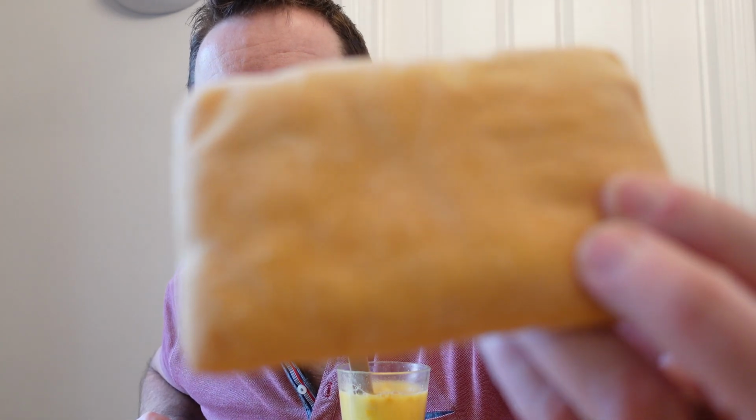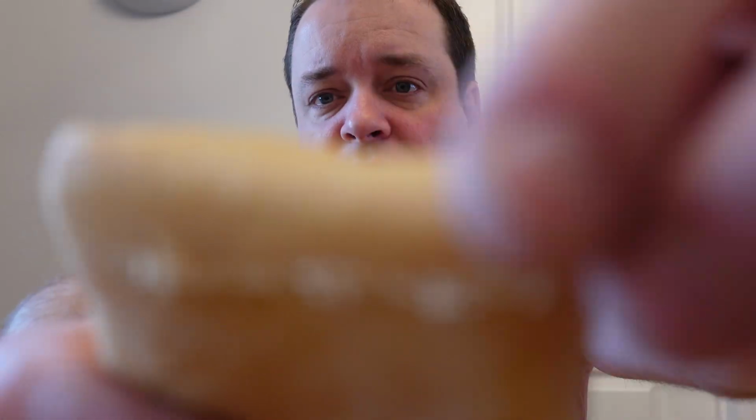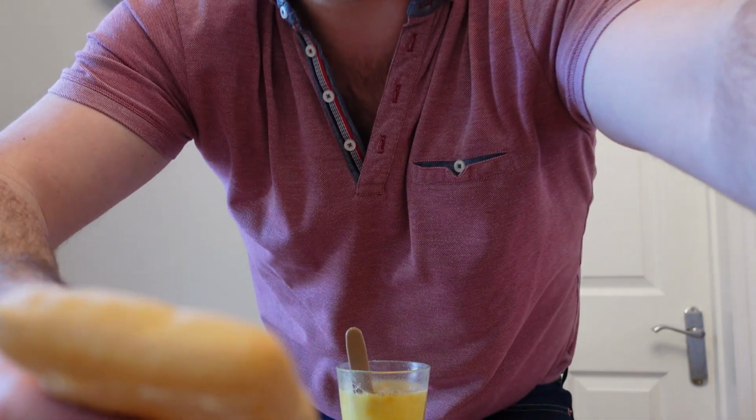This looks similar to the pudding I ate yesterday. Same sort of consistency. Let's see if we can get that in focus, Robbo. Yeah. Let's have a look.